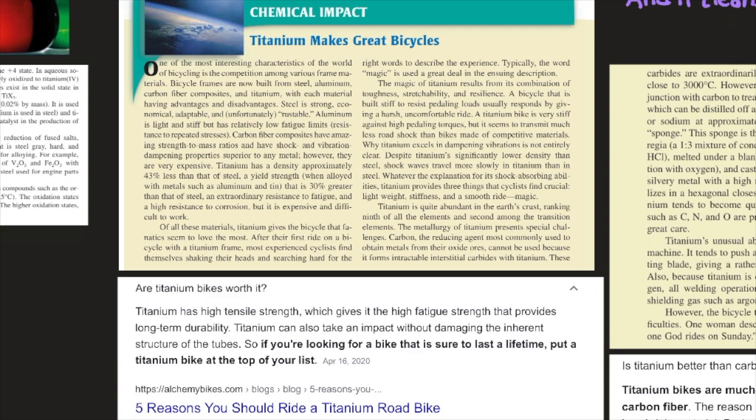One of the most interesting characteristics of the world of bicycling is the competition among various frame materials. Bicycle frames are now built from steel, aluminum, carbon fiber composites, and titanium, with each material having advantages and disadvantages. Steel is strong, economical, adaptable, and unfortunately, "rustable." Aluminum is light and stiff, but has relatively low fatigue limits, or resistance to repeated stresses. Carbon fiber composites have amazing strength to mass ratios and have shock and vibration dampening properties superior to any metal. However, they are very expensive.